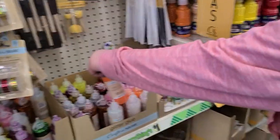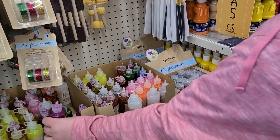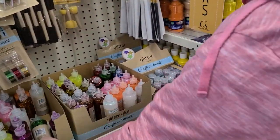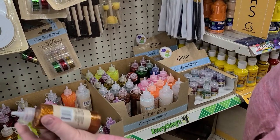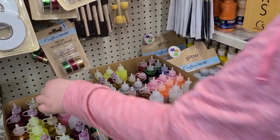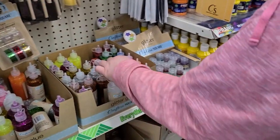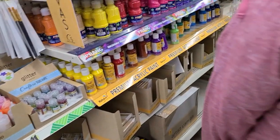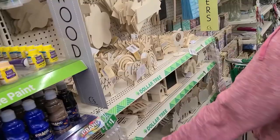Got all these really pretty water glues, all these bright colors. Neon yellow, copper, pink. Corally color. Paints. Washi.